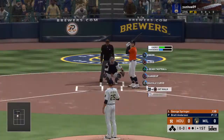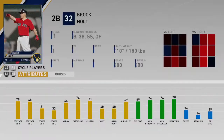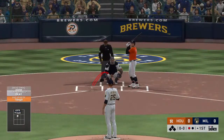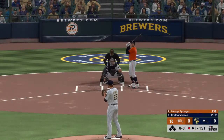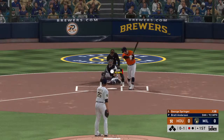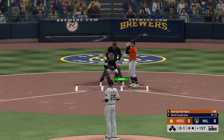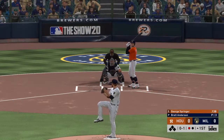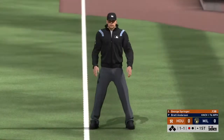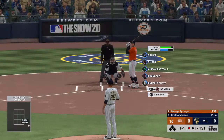Striding in for Houston, George Springer. And now pitch on the way. Swung on and missed. It's 0-1. Not the warmest night you'll see around here, even 50 degrees at game time. And a check swing. Did he go around? No, says the first base umpire. It's ball 1.